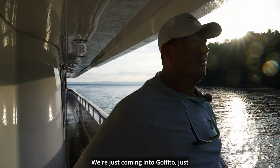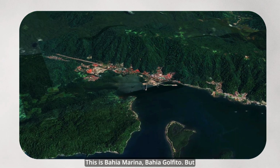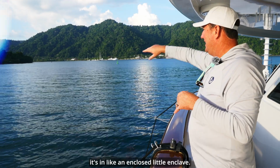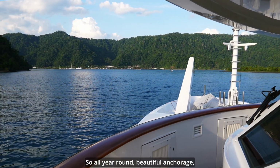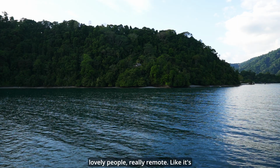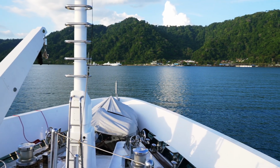We're just coming into Golfito, just checking with the harbour master, Pedro. This is Marina Bahia Golfito, but it's in like an enclosed little enclave. So this is a really secluded anchorage. There's a little channel that comes in. So all year round, beautiful anchorage, lovely people, really remote. It's quiet, you can hear the birds. It's a stunning part of the world.